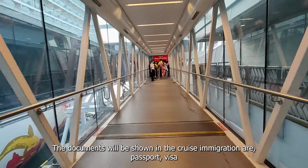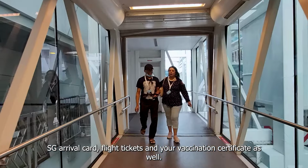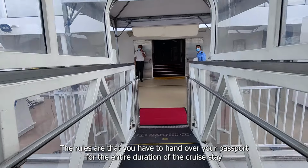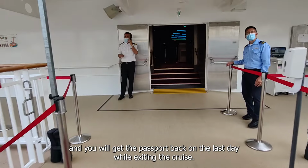The documents to be shown in the cruise immigration are passport, visa, SG arrival card, flight tickets, and your vaccination certificate as well. The rules are that you have to hand over your passport for the entire duration of the cruise stay, and you will get the passport back on the last day while exiting the cruise.